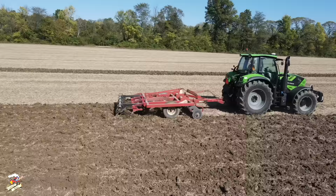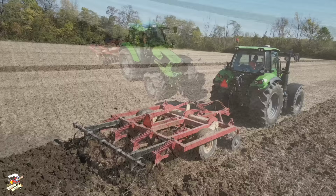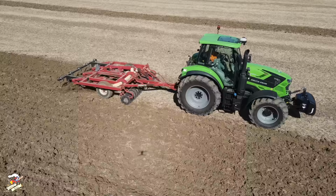He bought this 6175 a couple years ago. He also has a new Deutz Fahr 9340 tractor. This tractor here has been in another video as this farmer customer does some field tile work, and I did do a field tile video where this tractor here was laying out field tile ahead of the trencher. I'll put the link to that video at the end of this one, so if you've not seen it, you can be sure to check it out.